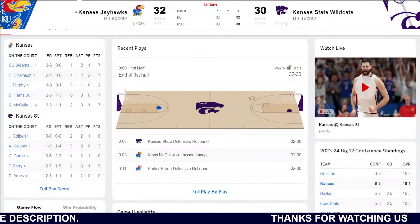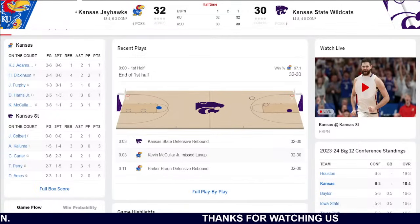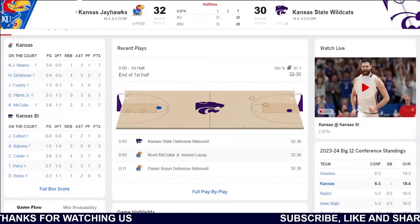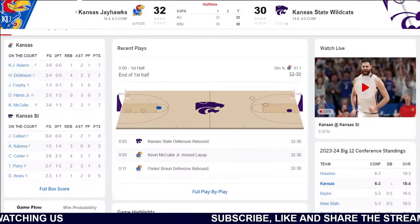Welcome back to K-State basketball. Big Monday, Big 12. K-State at home in Bramlage Coliseum. And at the half, K-State trails by 2 to their rival Kansas. It's KU 32, K-State 30.